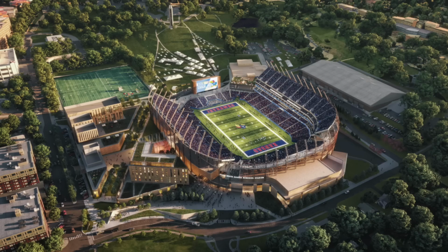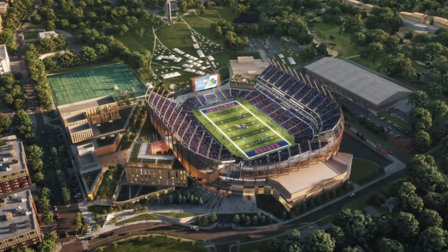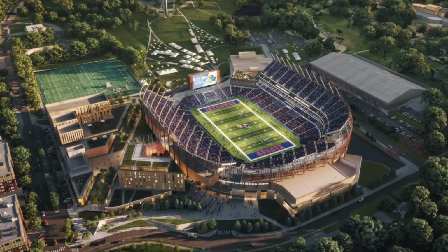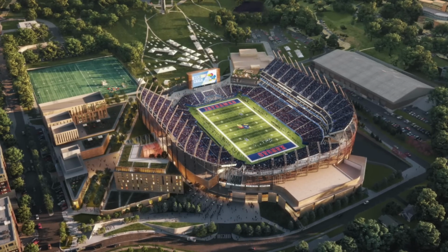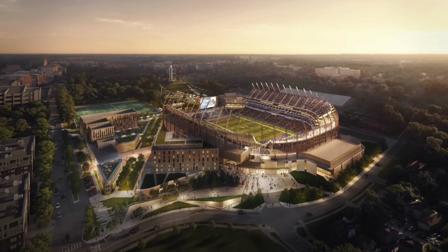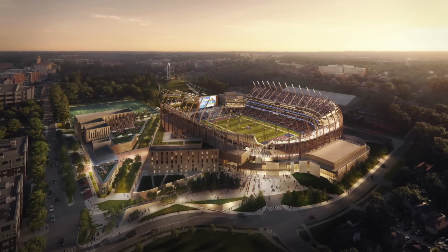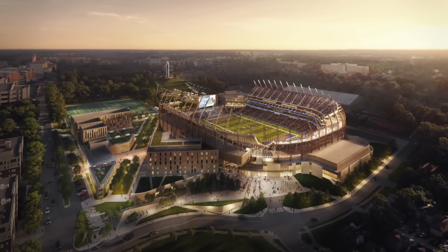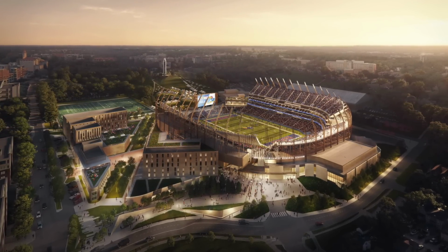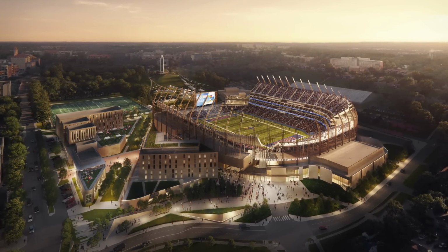The next one is David Booth Kansas Memorial Stadium. This was announced right before the start of the season in August. They're getting a huge makeover. The project is beginning pretty much right now with phase 1. The total stadium renovation will be completed by 2025, and they will really build up this stadium, including an upper deck now. As you can see, the exterior design there, it's supposed to cost almost $400 million. That should be good for Kansas football. They really have come a long way.